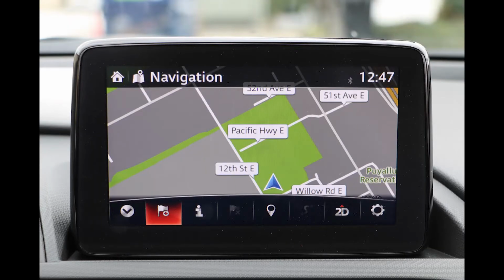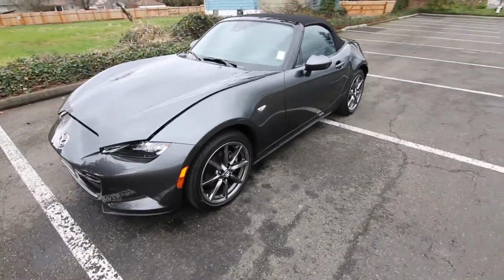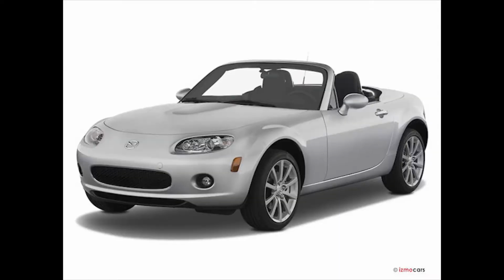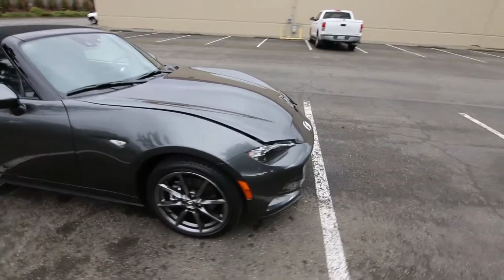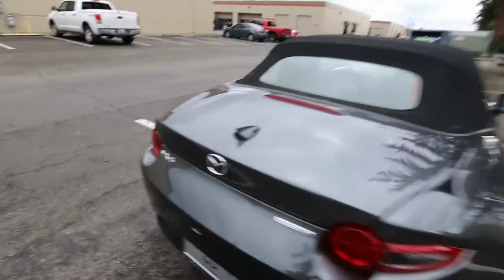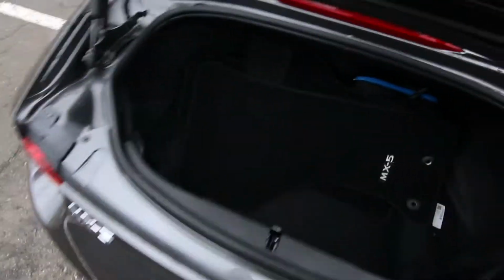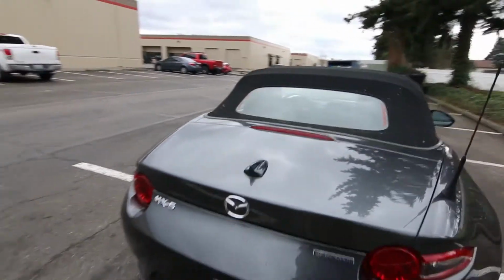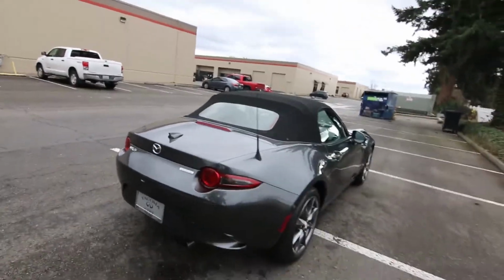Beautiful color combination, really is a gorgeous looking vehicle. Where the earlier generations of the Miatas were a little bit more cartoonish looking, this has a more serious look to it. It really looks good and is very fun to drive. Decent amount of trunk space, and the Miata is a great alternative over a motorcycle.